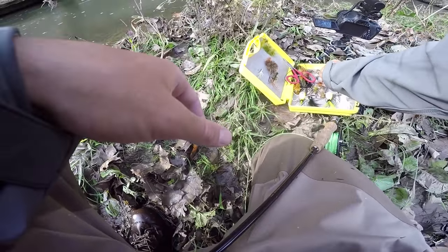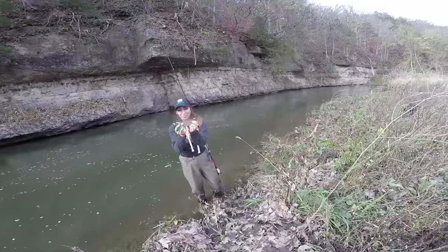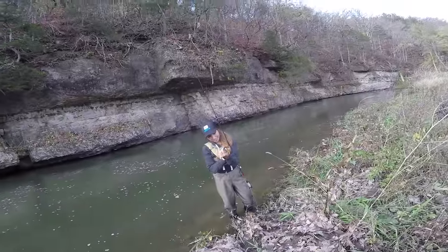Oh, you got one. You finally got one. Smallmouth. Nice. It is. That's an average size out here though. They don't get too big. I say that just because I catch small fish, so it makes me feel better.